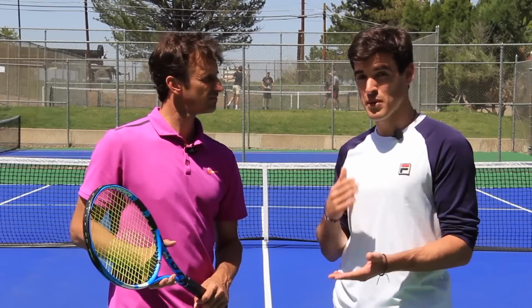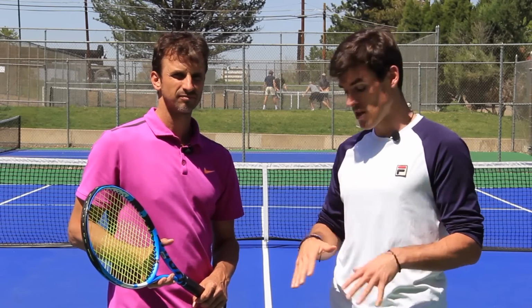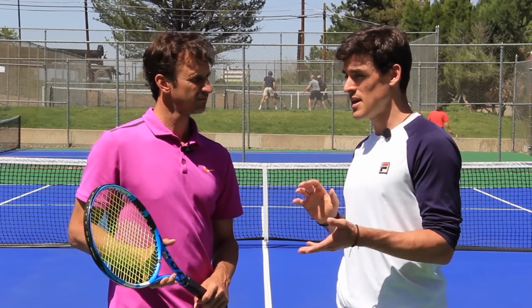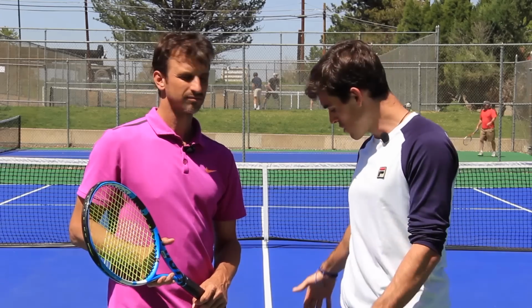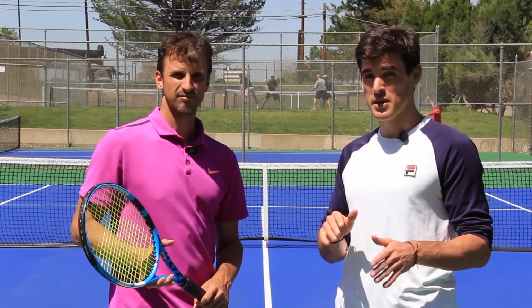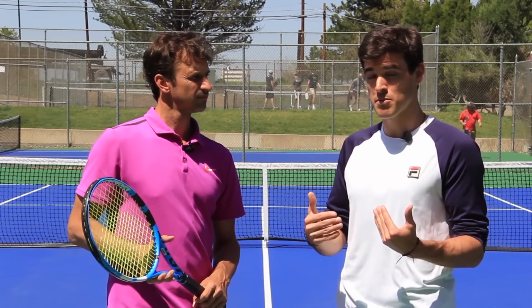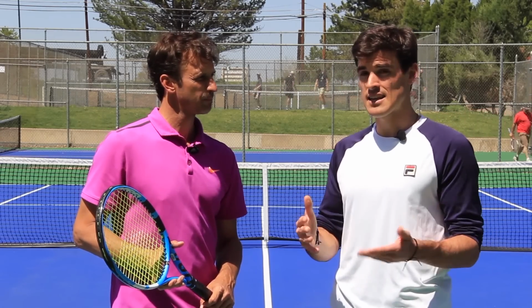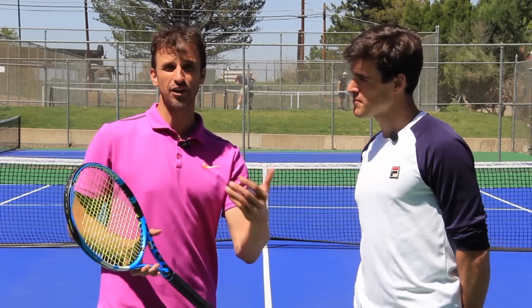So the big thing from that, which I told him, is that if he is going to come into the net when I'm in the center of the court, make sure that he's taking that shot a little bit earlier, that he's a good 1.5 meters or so, 2 meters inside the court, and then he's coming in after that shot. That way it's putting me under a bit of time pressure and he's getting to the net as quickly as he can. So the moral of the story is to have awareness and to have an understanding.